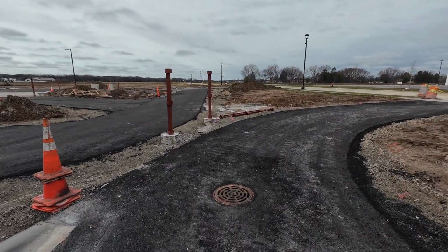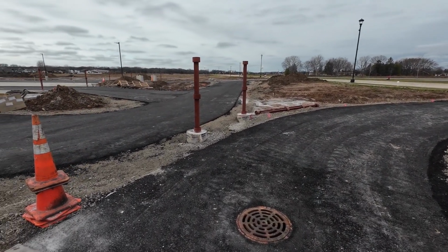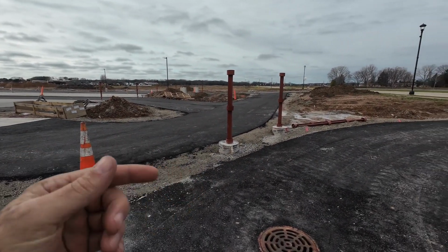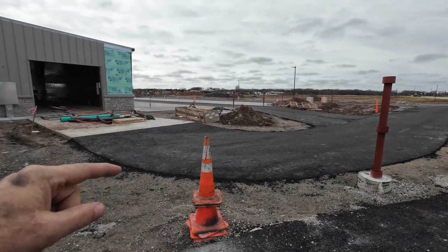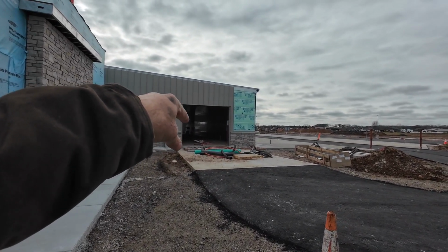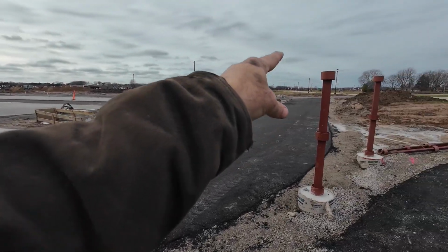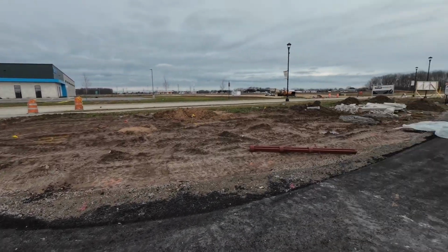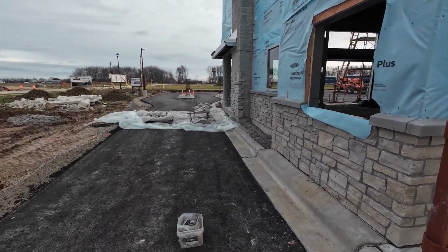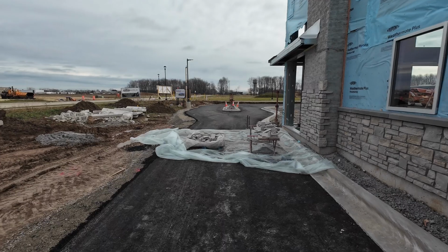We are going to have some more pipe bollards in here just to keep the traffic flow going the correct direction, because they're going to be coming out of the car wash tunnel that direction, and then they're going to be going out there. So, well, let's get back into the inside here, and I'll show you the rest of it.